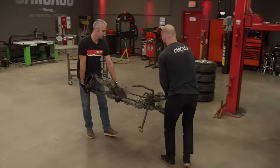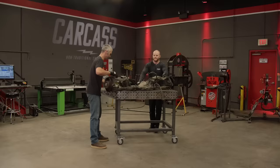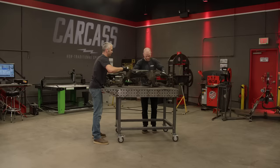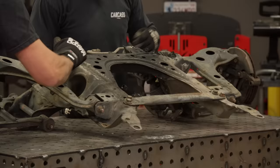We'll flip it over. Which way? This way? Yeah. Cool. A lot simpler to work on, right? Yeah. Just clean up a little bit. We'll be good.